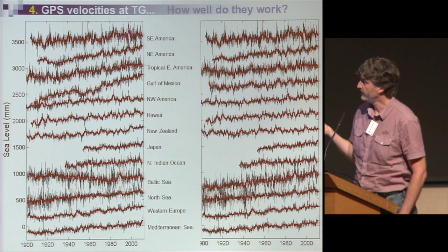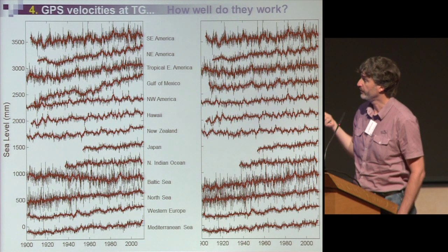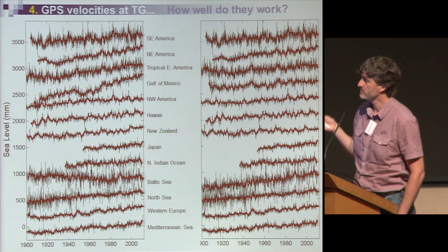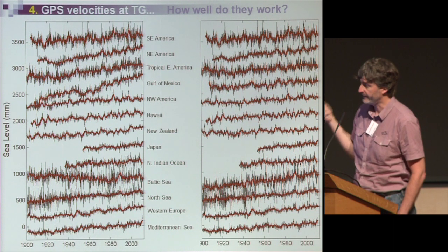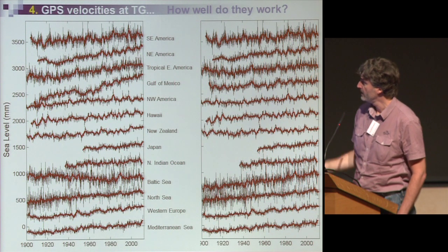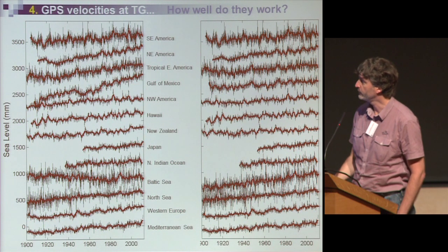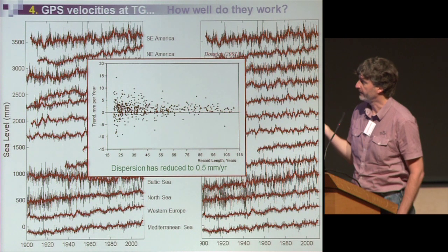On the regional scale, here we use the virtual station technique from Yevayeva and colleagues to build regional sea level curves. Here on the left panel, there was no correction with GPS velocity, and here on the right panel, data was corrected with GPS velocities. And there is a clear reduction in the dispersion again among regions, from 1.2 millimeter per year dispersion here without GPS correction to 0.5 millimeter per year. And if we look at the individual records, this dispersion reduces from 2.2 millimeter per year to 0.5 millimeter per year.